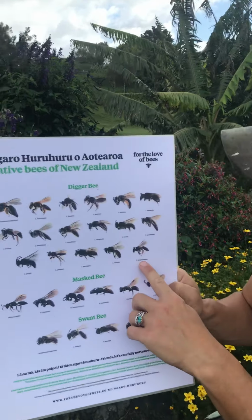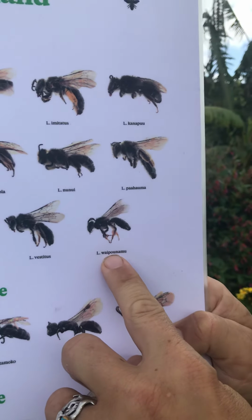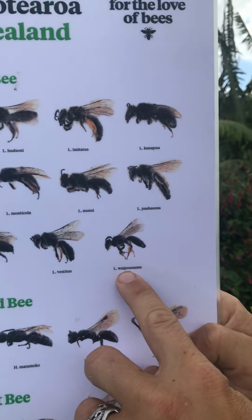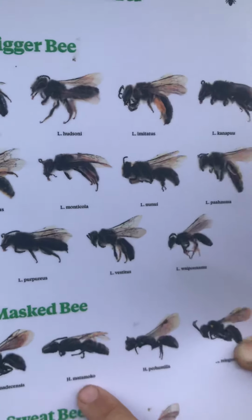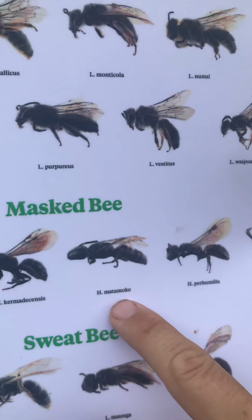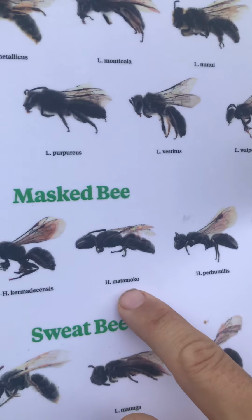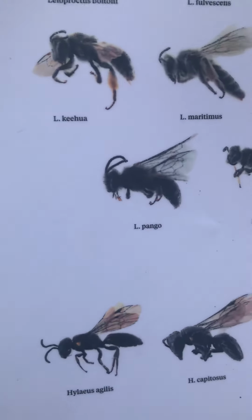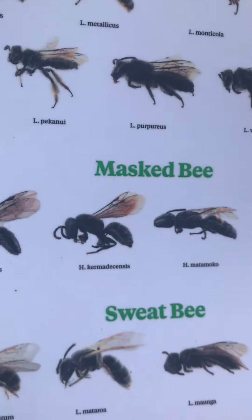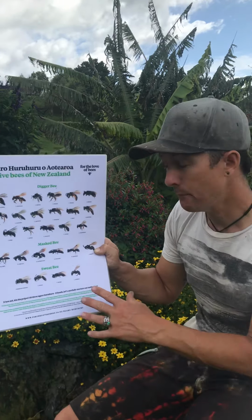For example, if we look at this one, its genus name is Leioproctus, and its species name is Waipunamu, which is pretty awesome. If we look at this one up here, its species name is Huakiwi, which is also pretty awesome. This one down here is Matamoko, and then I found another really cool one. There's a whole lot of Māori words that are used. Kanapu, pango. Pango is black, and look, he's all black. Mataroa and maunga. So really, really cool. And I think the people that discovered these native bees gave them a Māori name.